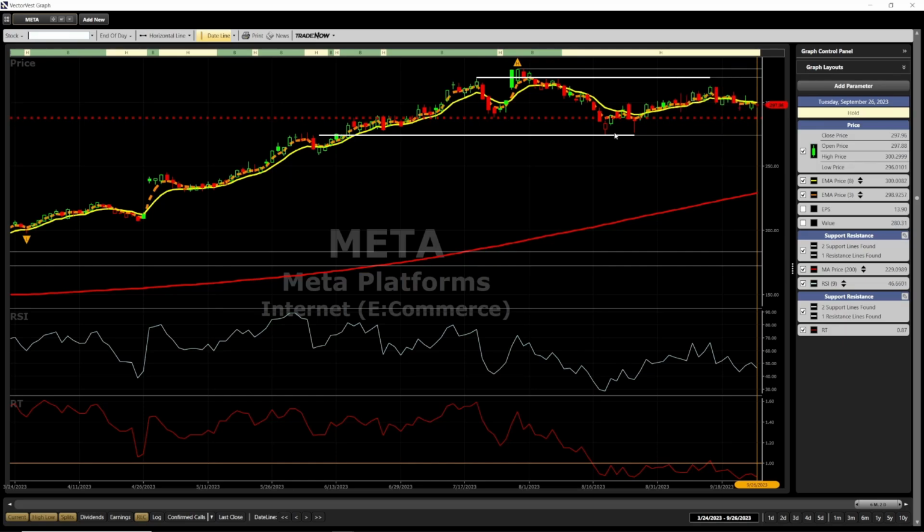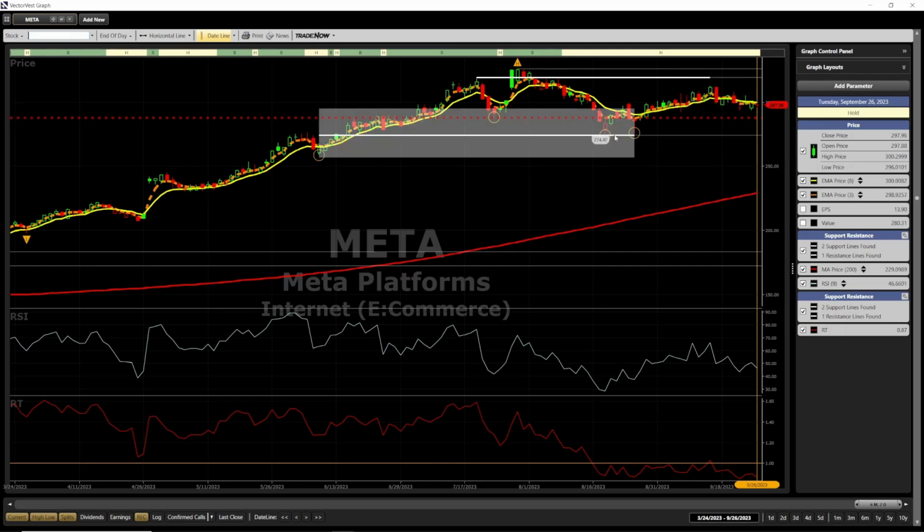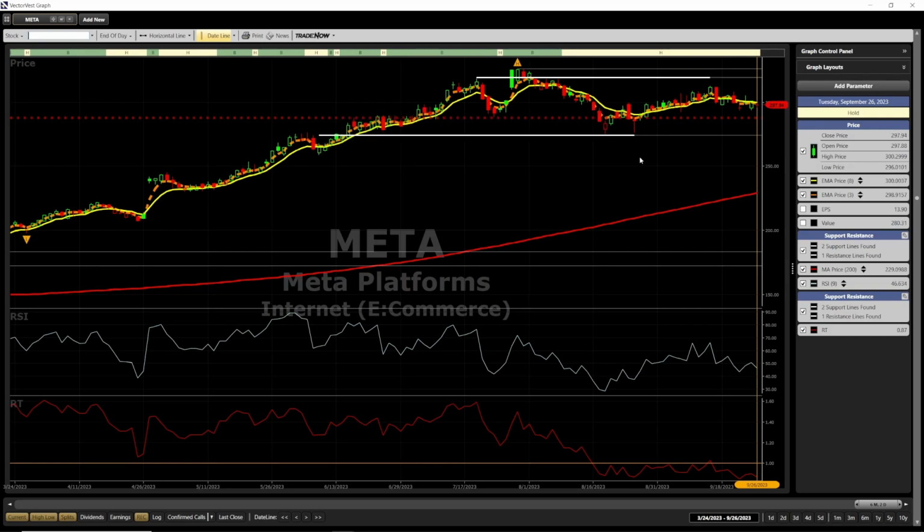Now if I scroll down to the support zone, you see at 274.40, that red line does go through the top end of that current support zone. However, keep an eye on RSI as it comes in at 46.63, showing that there is still room for this indicator to go down further before it becomes oversold. In addition, RT relative timing is currently staying below 1.